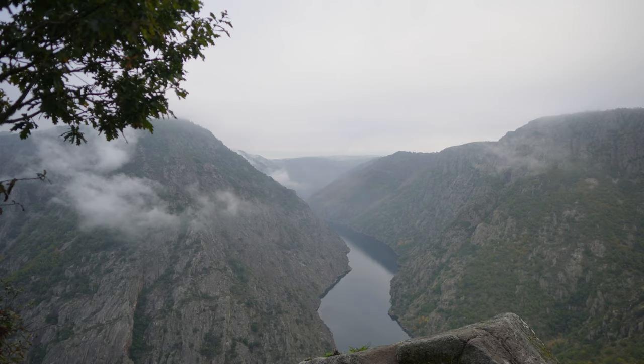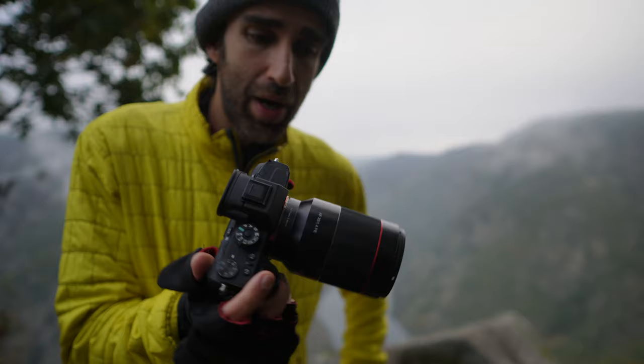It's a beautiful place, isn't it? I have two pieces of bad news this morning. The first one is that this lens, I think I've mentioned this before, is breaking apart. Hopefully you can hear the noise.